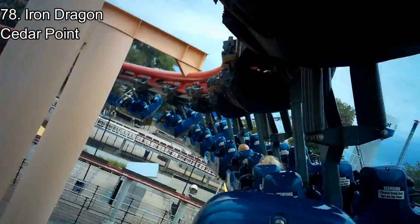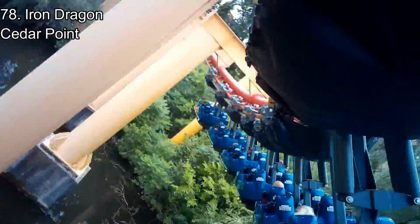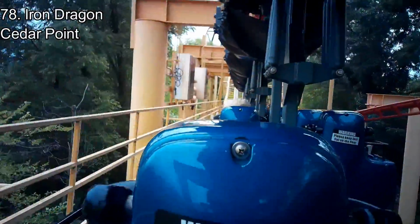78. Iron Dragon. This suspended coaster is a small one at that. It's a bit jerky, but overall it's a pleasant experience riding through the woods. It's not intense, and it's definitely a starter coaster.